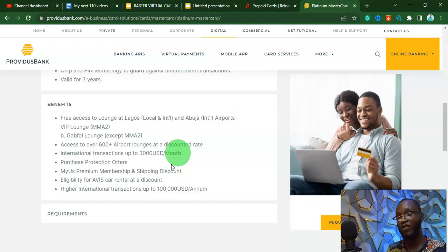But you have to be careful when you are doing this. You don't want to overdo it. You want to do it in a normal way. Because UBA says you can spend up to $10,000 per month, that does not mean that you now go and fund your PayPal account with $10,000 and withdraw it to this card. You are going to run into issues. So you want to increase this spend gradually.